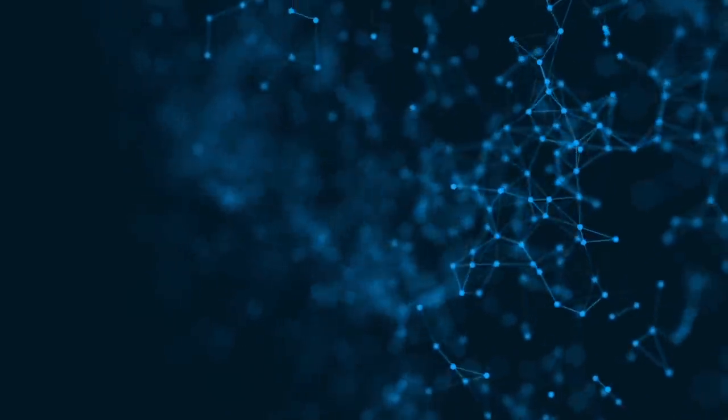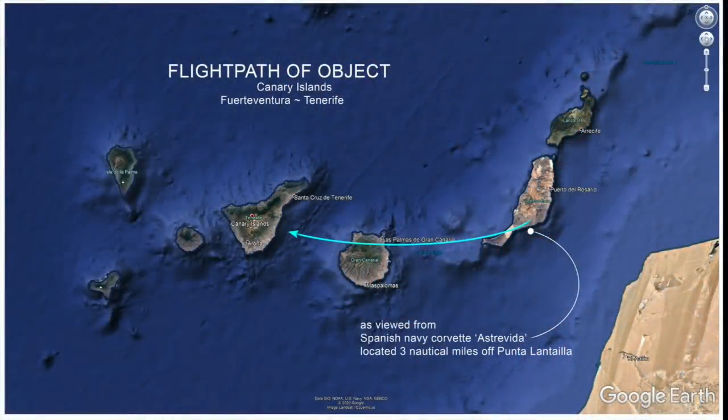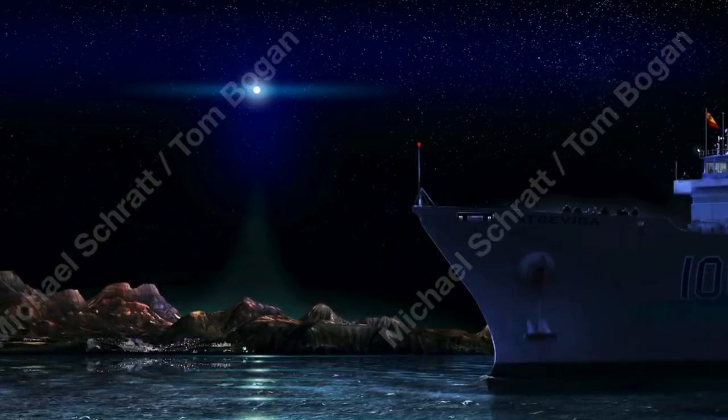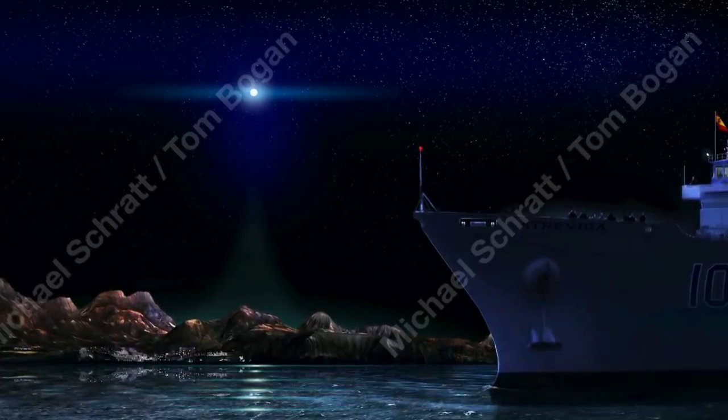So, the first sighting was by the crew of a Spanish naval war vessel called the Atrevida. And they were 3 miles off the coast of a location called Punta Lantailla. That's where they actually saw it, off the island of Fuerteventura. Hard to describe these terms, but that's essentially the island where they first saw it. And what they described seeing was this illuminated orb, and then it grew in size and glowed to the entire area. It was actually coming from the east and moving toward the west.